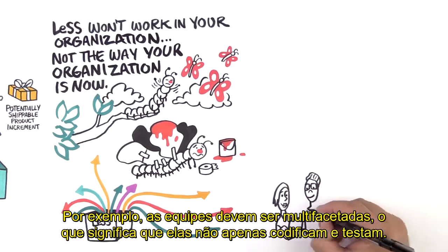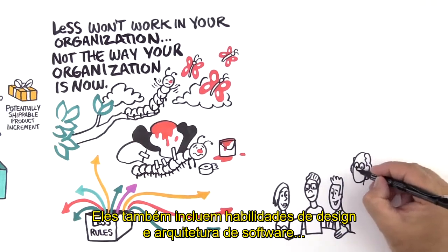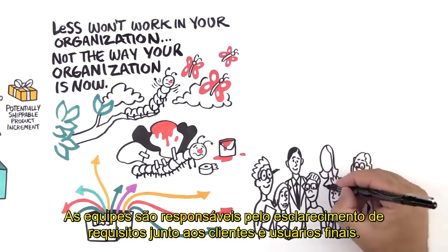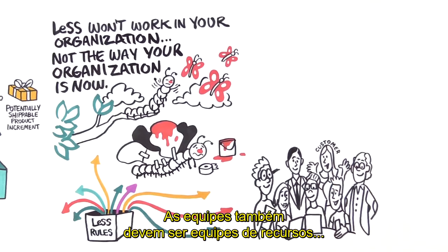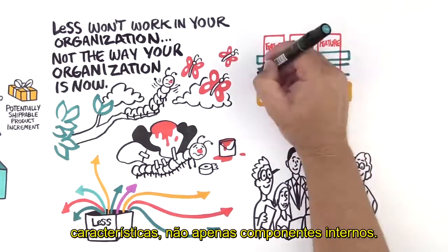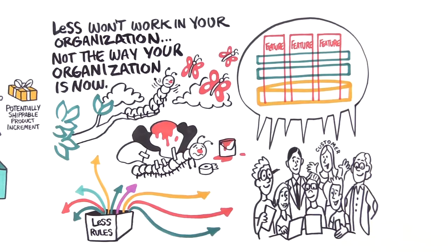For example, the teams must be cross-functional, which means they don't only code and test. They also include software design, architecture skills, business domain knowledge, and UX/UI design skills. The teams are responsible for requirements clarification with the customers and end users. The teams also must be feature teams, which means they can develop end customer-centric features, not just internal components. LeSS teams span components and work in a shared code environment.